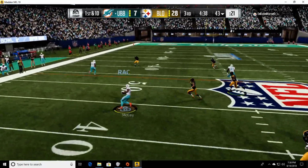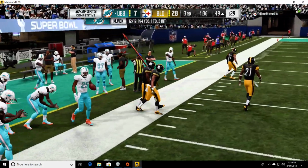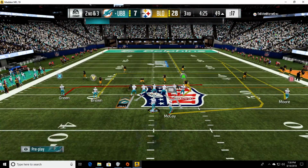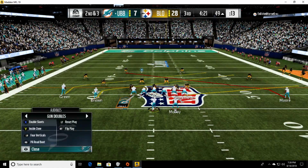Vick will look to throw on first down. Throwing for his running back, and he's got it complete. And he's able to take it across midfield before going out of bounds. Call it a pickup of 7, and it'll make it a 2nd down. Able to get 7 on that first down pass play. 2nd and 3.